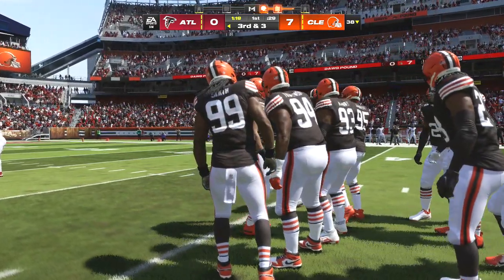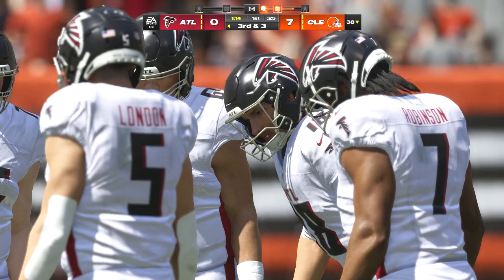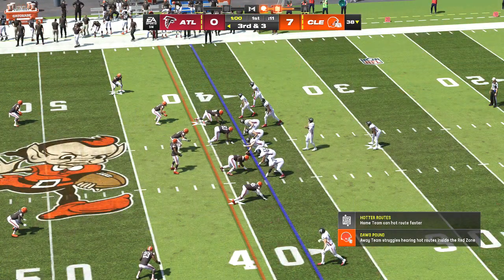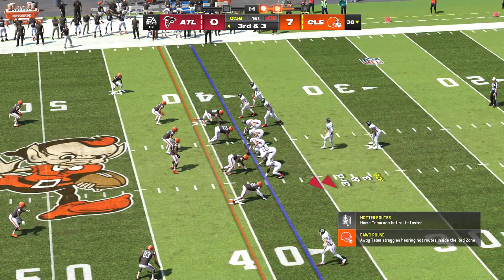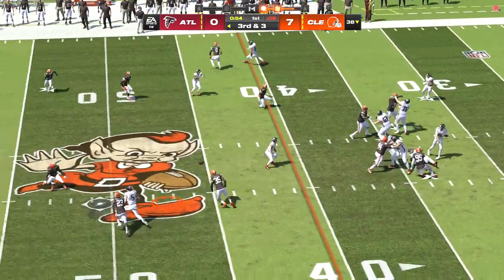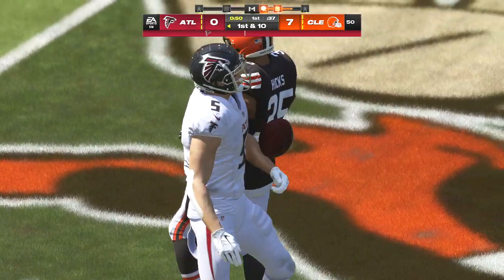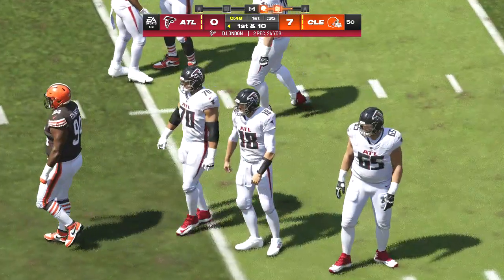After the incompletion on 1st down, it's awfully nice to have a running back that you can hand it to and put you back in a good situation. Here's 3rd and 3. From the shotgun, it's Cousins, and they're going to get this up to midfield. Second catch for him today, and it'll wind up a first down.